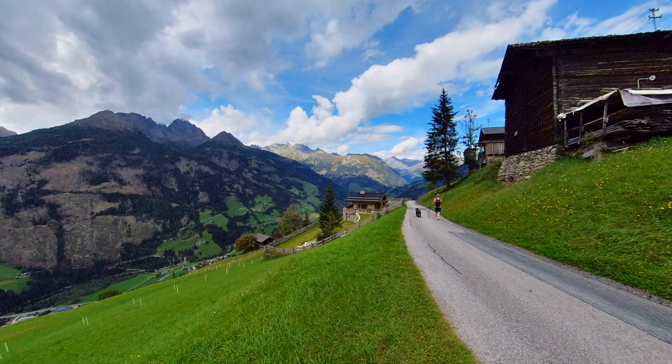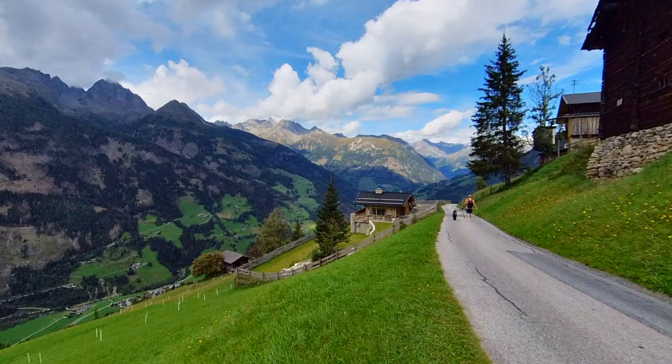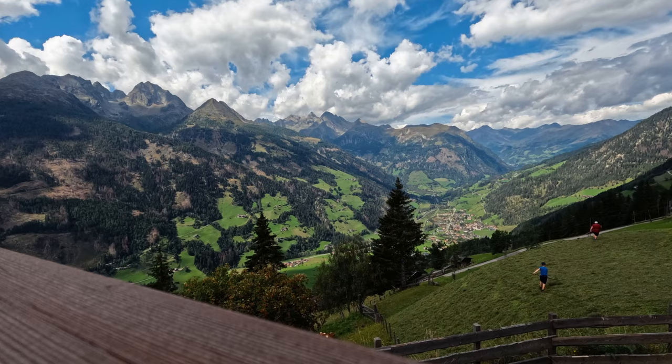Right, well, that's us almost back to the house. So it's time for a drink and a little sit down, I think. That is the end of our trip to Austria, unfortunately. We're heading on home tomorrow.